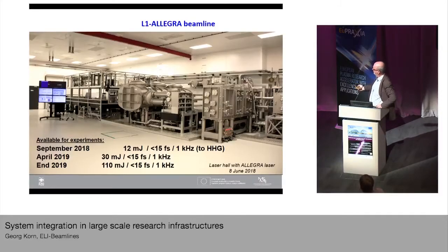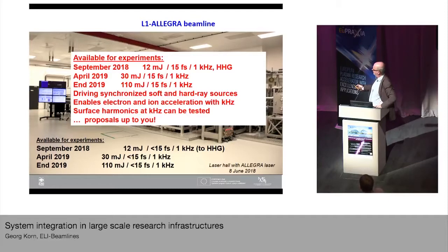This is how it looks, and we start operation with that in September. We start with kilohertz high harmonics and hard X-ray sources, and we are driving synchronized soft and hard X-ray sources at the same time. In principle, this enables electron and ion acceleration at kilohertz rate. I think this is really the laser where you can investigate the fundamentals for industrial applications, because this is coming up, and I guess at some point we'll have 20 to 30 MeV kilohertz ion beams, which would change the picture completely for the applications.